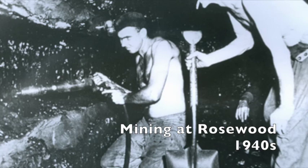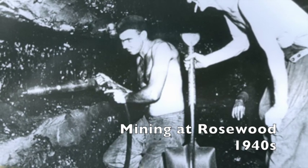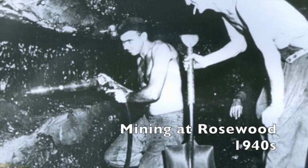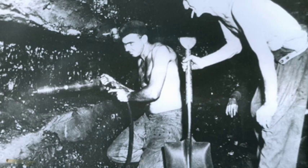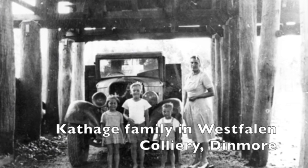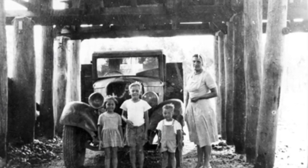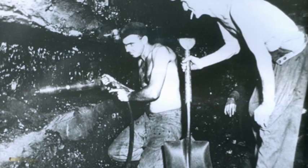So I was only down there that one day. And it was very frightening for me anyway, how people worked in those conditions. But they tell me the conditions were very similar at Rose's mines, because the seams at Rose were very thin as well. When I worked at Westphalian Colliery at Dinmore, the seam was no less than 10 to 14 feet high, and they worked machinery there.